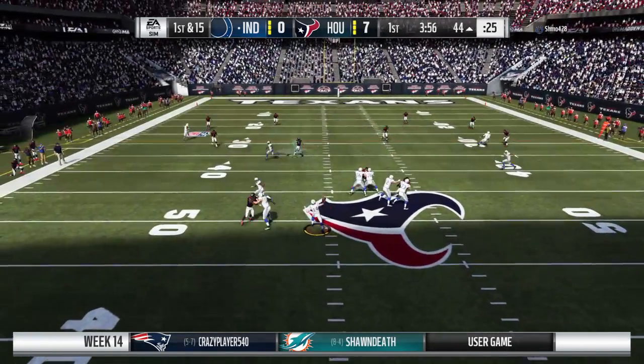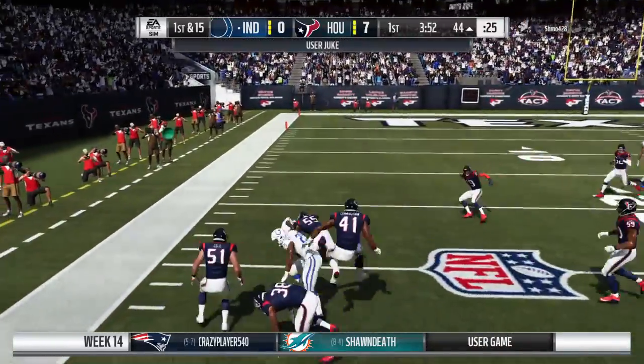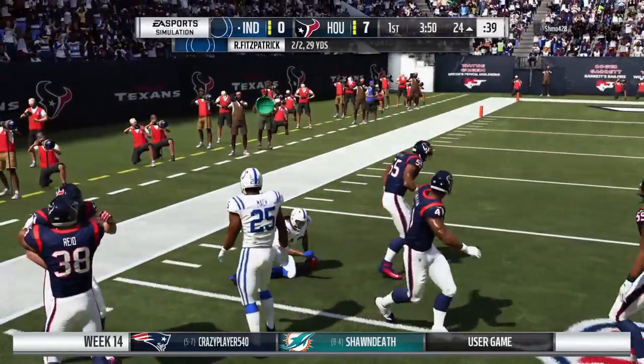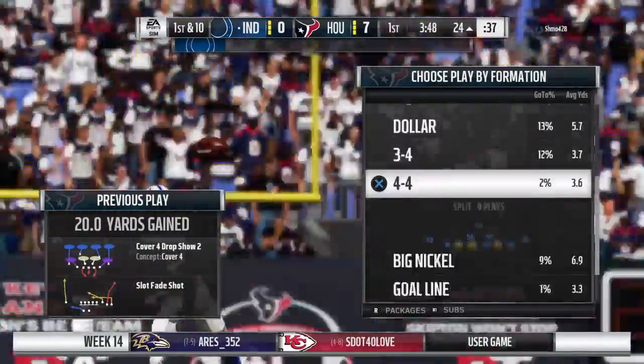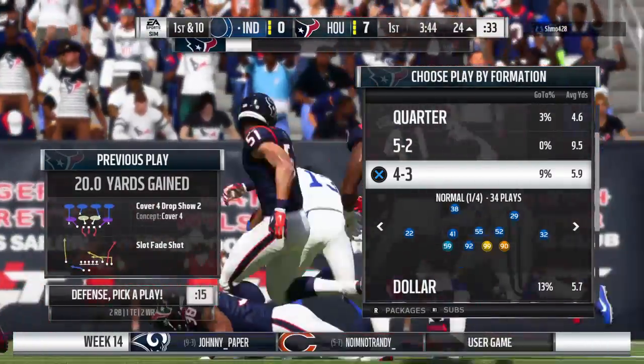From the shotgun, it's Fitzpatrick. It's complete here to T.Y. Hilton. And now running right through him. And he goes down, but not before getting this inside the 25. A good pickup there of 20 yards.